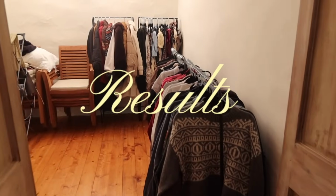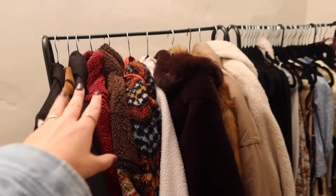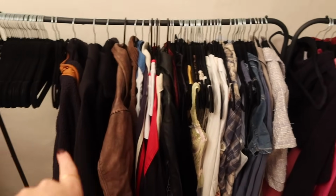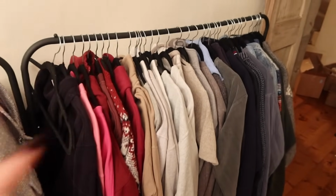Okay, so here we have the little closet room. I've got lots of pants and skirts and bottoms on this rack, drying rack of course. This taller rack has a bunch of big coats. This has almost all of my dresses, and then this is a various assortment of other coats, cute little tops, and then I do have most of my sweatshirts and sweat sets on here.